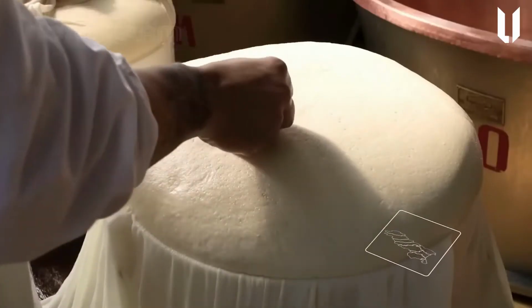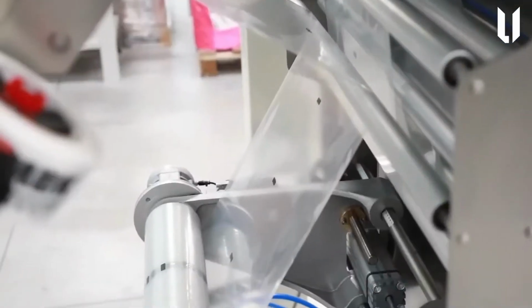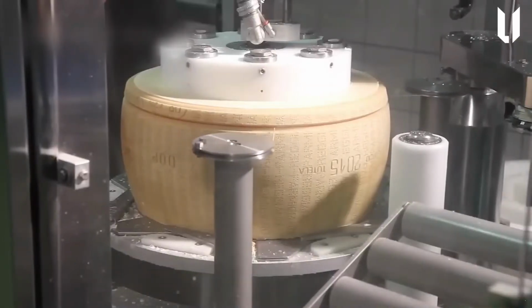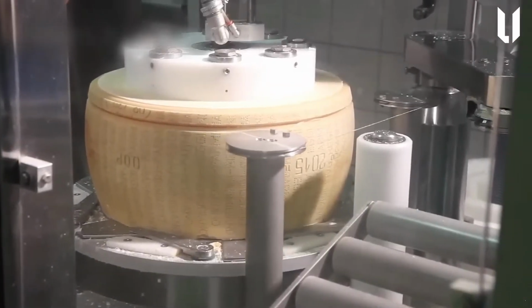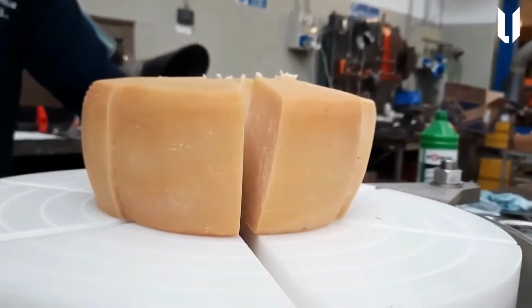Once the cheese has passed inspection and aged to perfection, it is ready for packaging. The large wheels of Parmesan are cut into smaller portions using specialized cutting machines that ensure minimal waste and precision cuts.